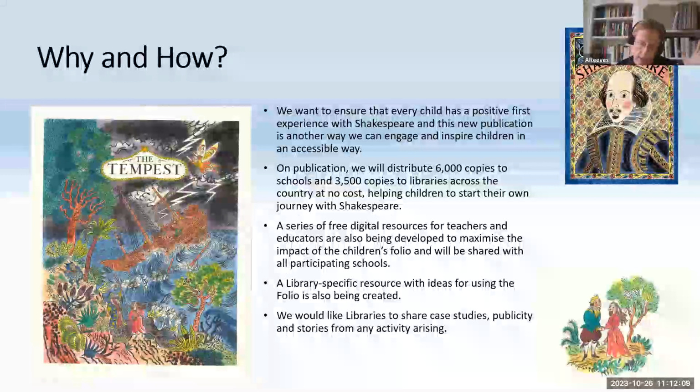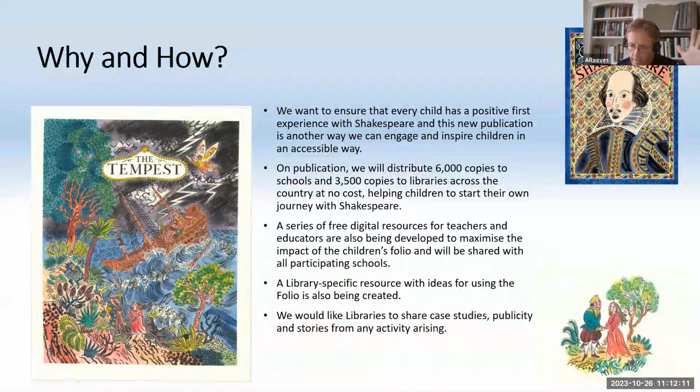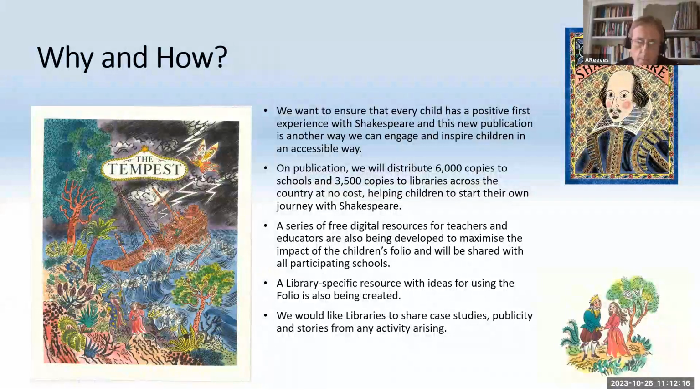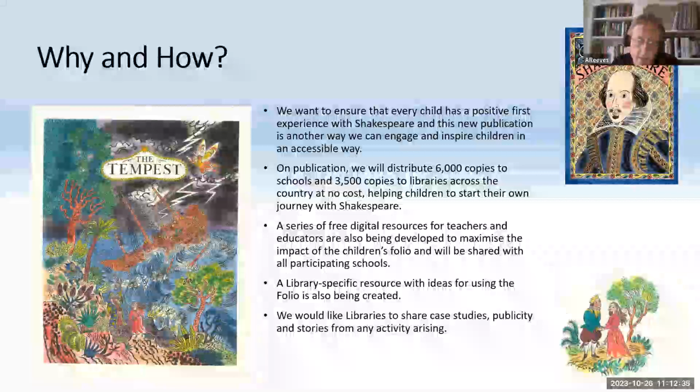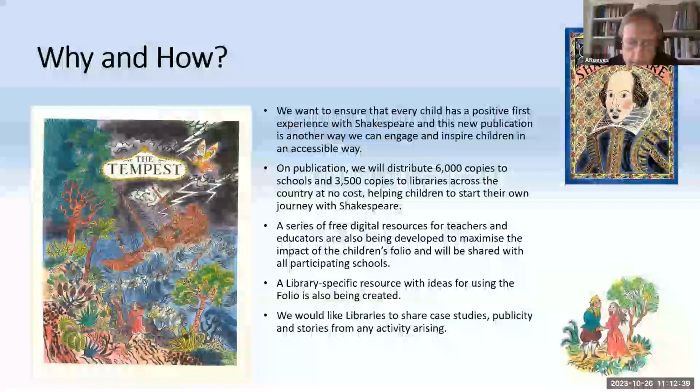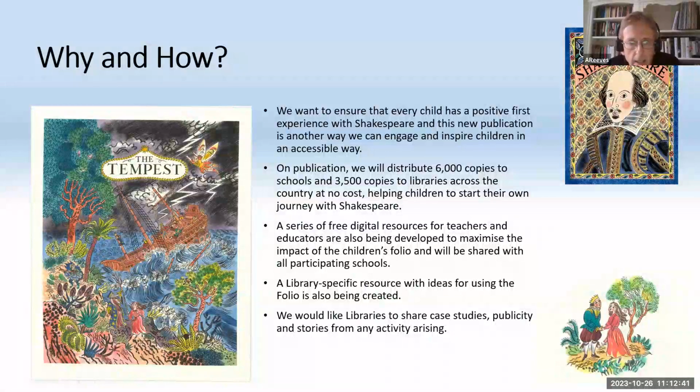Because the book, as I've said, is one large hardback artifact, to make it more user friendly, we'll be putting a series of resources together around it. We've got some schools-specific ones that we're pulling together, and we're asking schools to register to get their free copy and access to those resources. But for libraries, we also have a library-specific resource that's being put together, and we've got colleagues who are going to talk a little bit more about that on the call today.